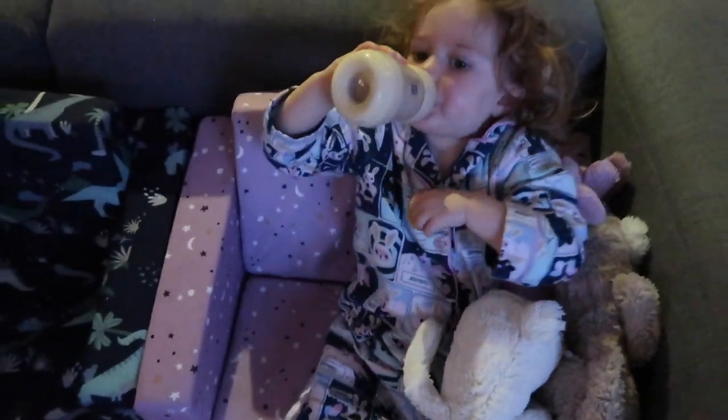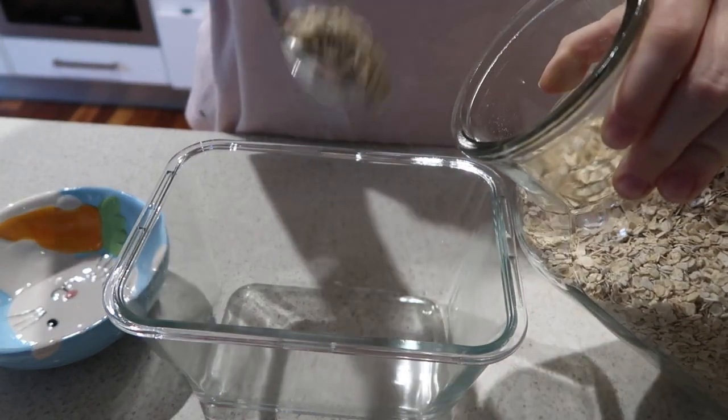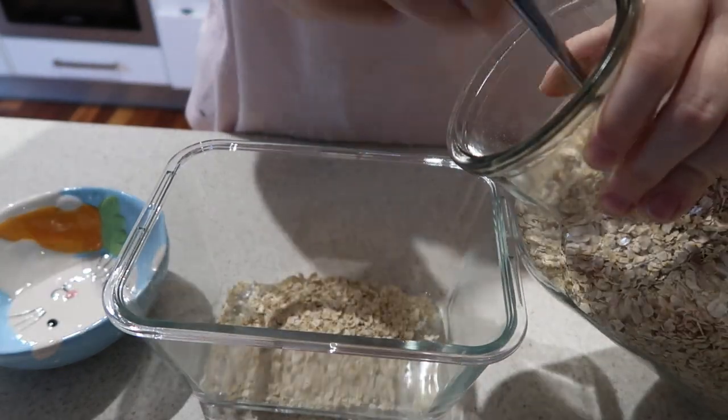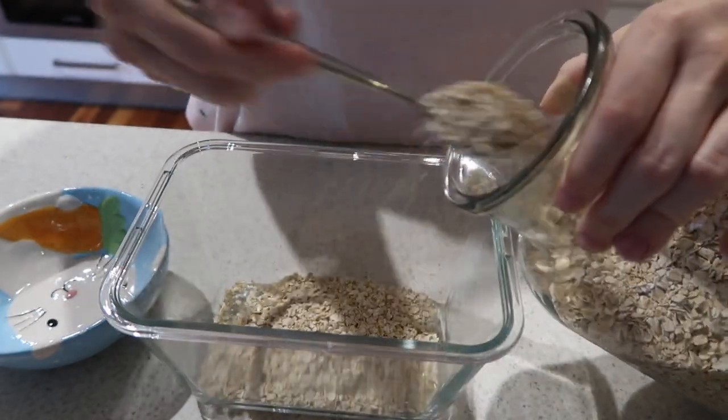Now, it is winter at the moment, so for breakfast the kids have a range of warm options. We either do porridge, Weet-Bix, or honey on toast. My kids do like these options, and that is what they have.